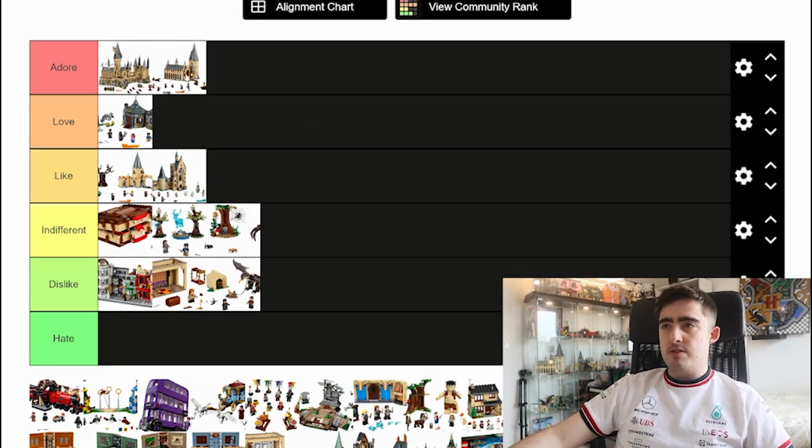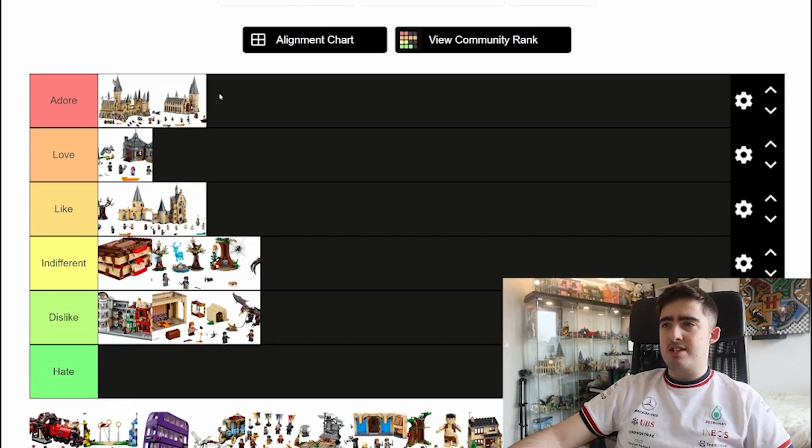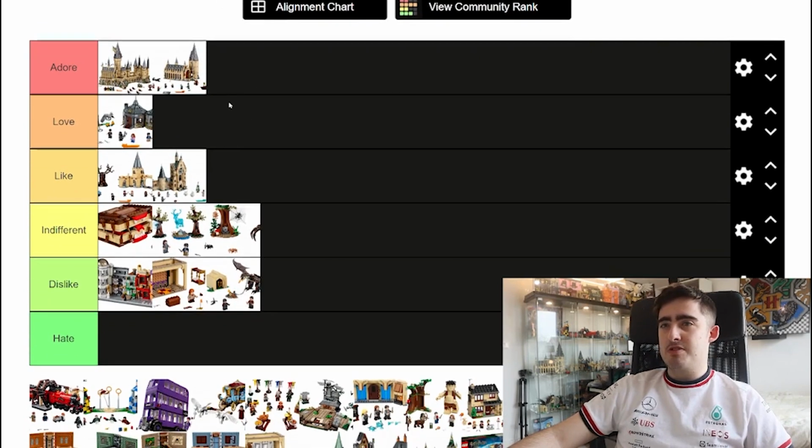It's $100. You get 10 minifigures, and I think all of them are unique at the time of release. You get a boat, you get a Great Hall, and this Hogwarts build looks so much better and more interesting than any of the other Hogwarts castle style builds we've ever gotten in 2010, 2011, and all the years before. So when this set came out, it was such a refreshing thing to see. Has so much depth. The roofs are grey and not green, which I know a lot of people do prefer.